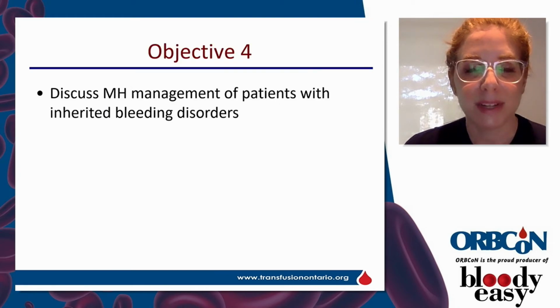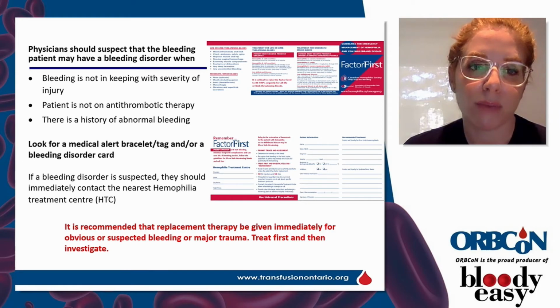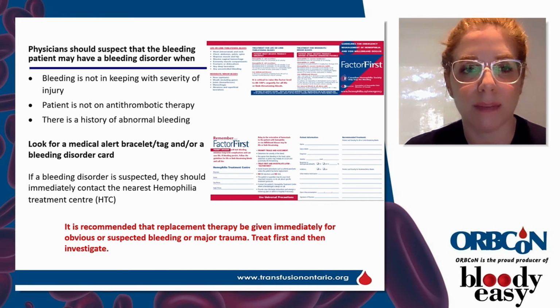And then finally, I'm going to discuss the management of patients with inherited bleeding disorders when they present with massive hemorrhage. Here, what is important is that physicians should suspect that a bleeding patient might have a bleeding disorder if their bleeding is not in keeping with the severity of their injury and it is confirmed that they are not on an antithrombotic therapy. And also, certainly, if there's a personal or family history of bleeding, if that history is available at the time of resuscitation.